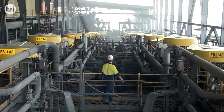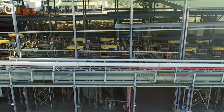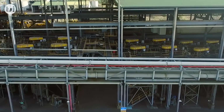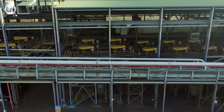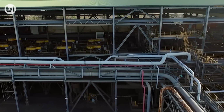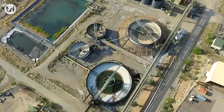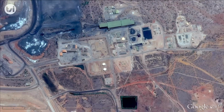Various independent studies completed on the tailings resource have indicated recoveries of at least 50%. However, the company is currently completing further studies with the aim of increasing this recovery rate further. This should see the project produce at least 100,000 tonnes of contained zinc metal per annum.